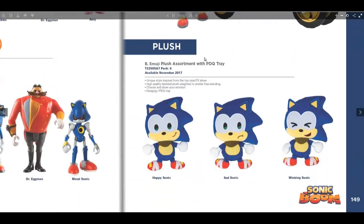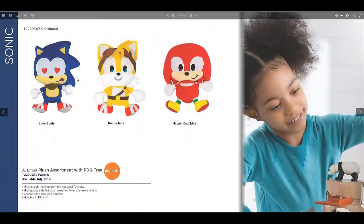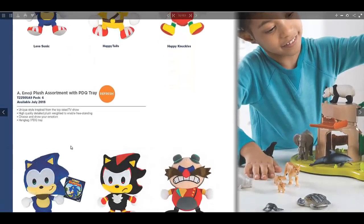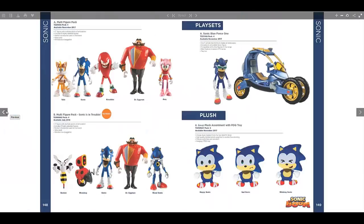And then we got more emoji plushes. We got a Happy Sonic, a Sad Sonic, and a Winking Sonic. It's already out now. And then we have Love Sonic, Happy Tails, and Happy Knuckles, which are already out now. And the ones that are coming out in July are another Happy Sonic, an angrier Shadow, and an angry Dr. Eggman. So yeah, that's basically it.